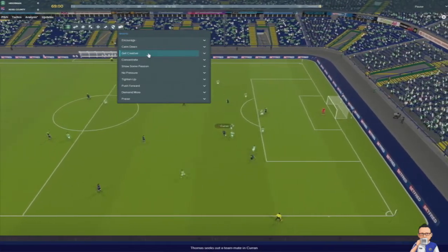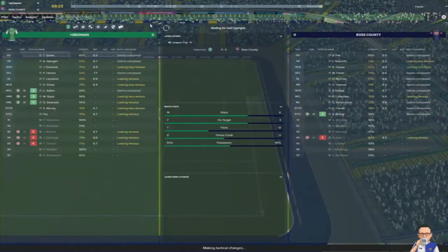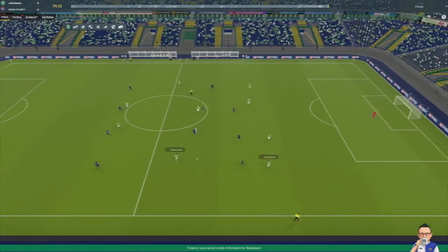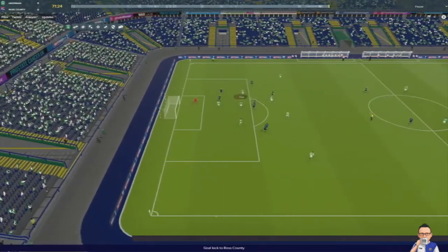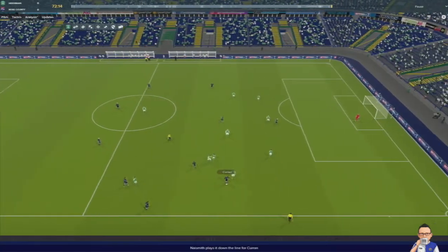I want to pick my words wisely. Don't like this long, long highlight though. Show some passion. Now my substitutes are looking nervous. Unbelievable. Lazzaroni, Swanson, Adam. Sets up Fez. Shooting from distance. It's not the answer.